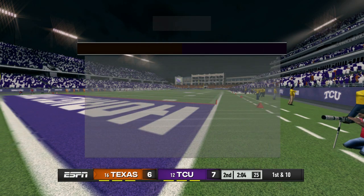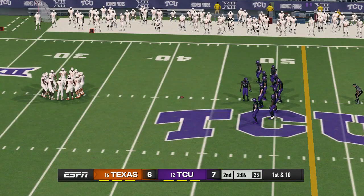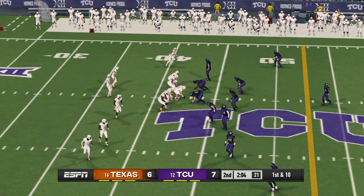This offense is just going to be kicking themselves. They're moving the ball very well. In fact, they're getting into their opponent's territory. Only problem is they're not finishing off the drives with touchdowns. They're having to settle for field goals. That could eventually catch up to them. In a game that's this close, you can't afford to waste possessions.